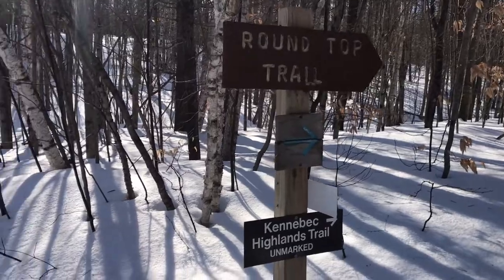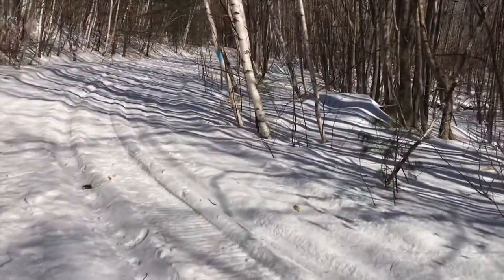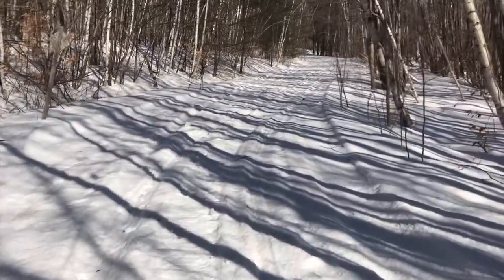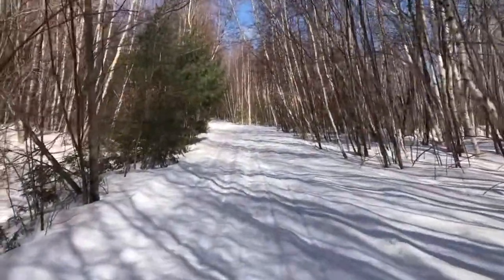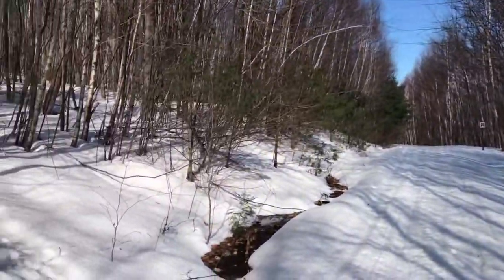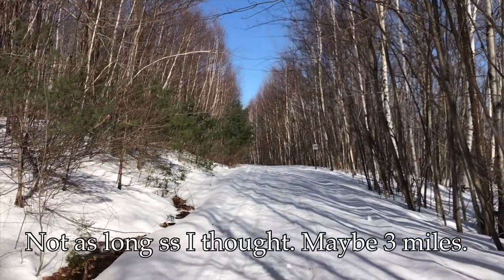Made it to the next juncture in the trail. And we're gonna go left and keep following the Round Top Trail. To the next juncture, quite a few of them, and we're gonna go up the trail, continue on Round Top. And this trail we're on right now is the Kennebec Highlands Trail. I don't know how long it goes, I think it's pretty long. I have to do some research and check it out.